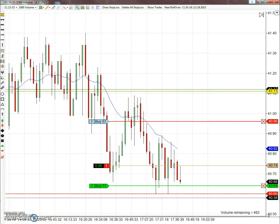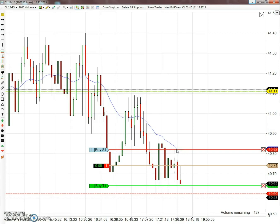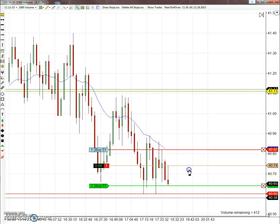So we see there is a resistance point at 40.60, so we're free to move our stop loss to 40.82, which is close to our target. So we've been waiting for the target to get filled. It's a 9 tick target, let's go.